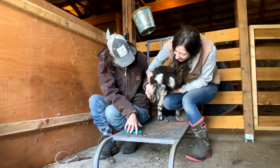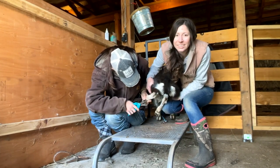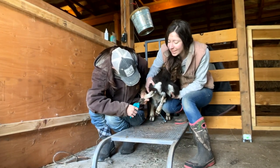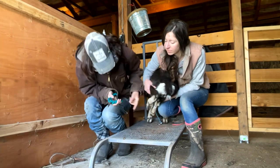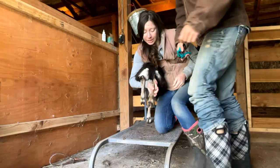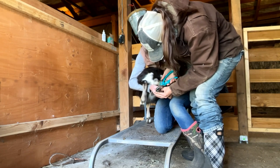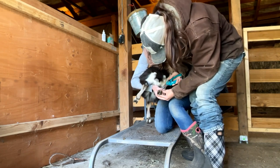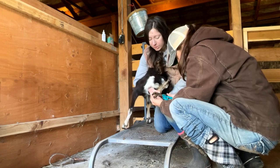So with these little guys, it's actually easiest to just do this. Again, they're nice and secure. You're always holding their legs in and towards their body, not out and away from their body. Okay. So if you don't have a helper and you're trimming by yourself, you can still hold them up like this, and then you have your other hand free to trim. When they're little. Yeah, you can do it on the bigger ones. It's obviously harder, especially if you're a smaller person yourself.